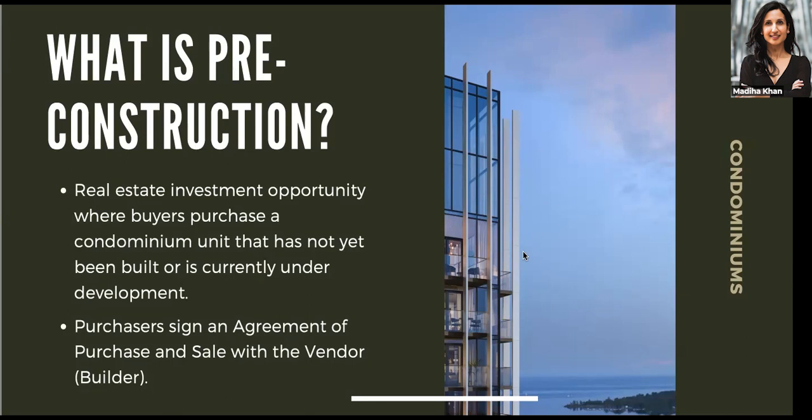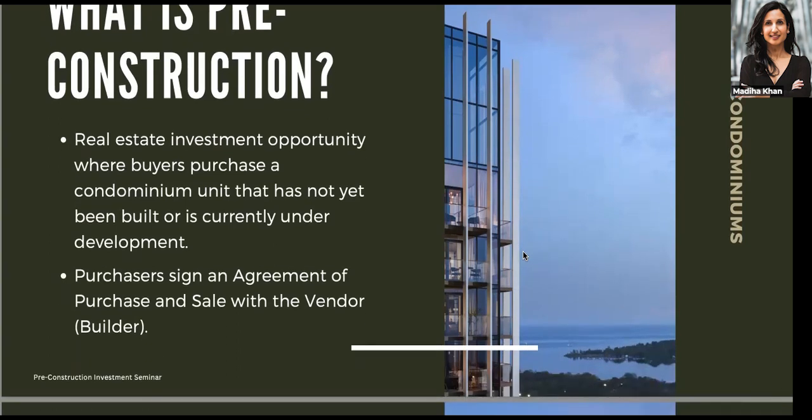You may have purchased your own resale home, or your friends and family have, where you book a showing, you walk into the unit or the property, and you're able to touch and feel it. With pre-construction, you're buying off of a floor plan, so you have to imagine what the space looks like. It's a very unique niche within real estate transactions, and it takes a few years for the building to be completed because you're purchasing at the pre-construction phase.